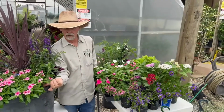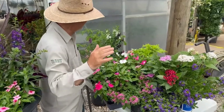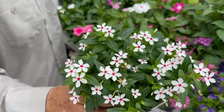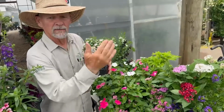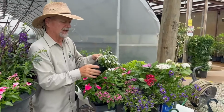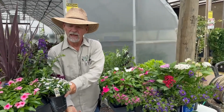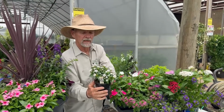So a real trooper. And since we're on annuals of the hot persuasion, there's also variety in them. This one came out recently. It's kind of a pipsqueak, but cute as can be. The cute meter went off the dial on this one, and this one will get about 12 inches tall and about 15 inches wide. So you could do it in a hanging basket or in the edge of a big pot, and it's also extremely heat tolerant and very clean, neat appearance.